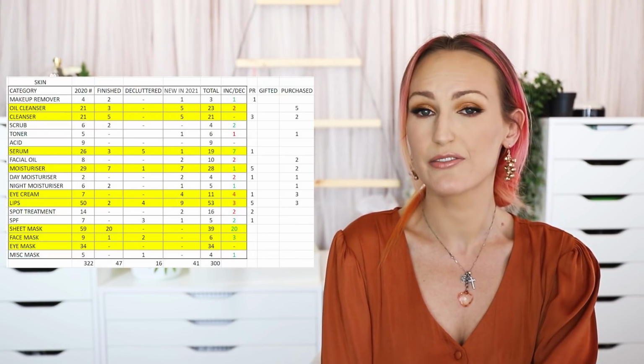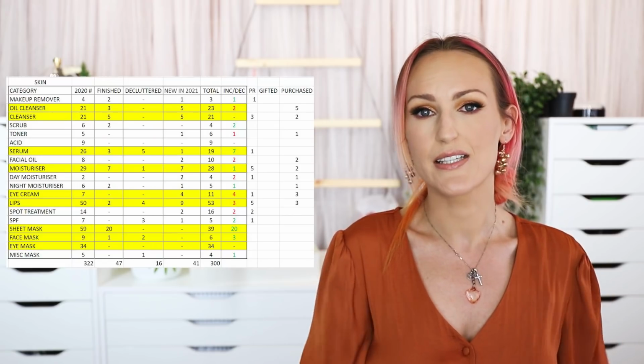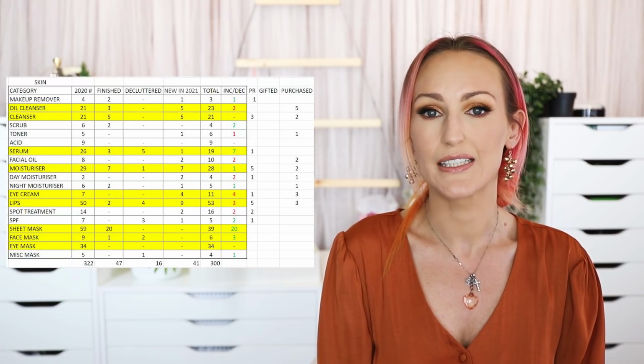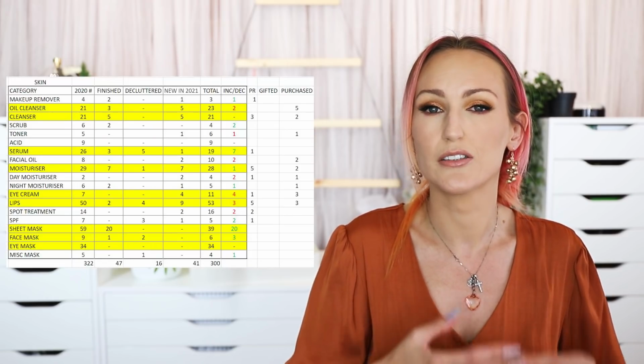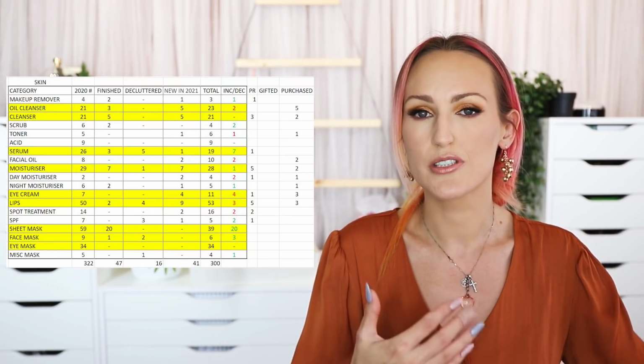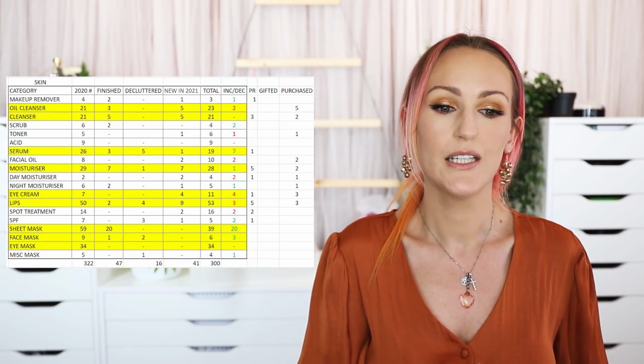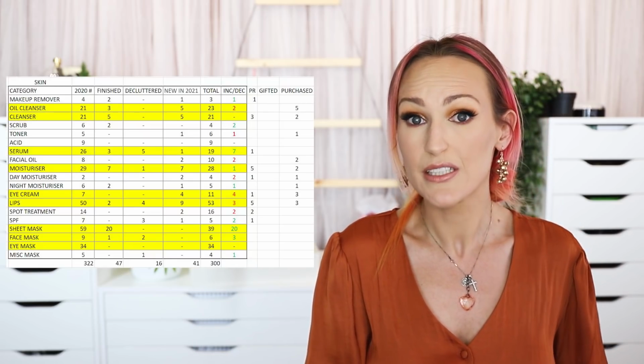I've only got 6 of them, but I would really like to try them all out this year, essentially. Get rid of any that I don't feel does anything for me, and see if I can then go forward and use the ones that do offer something for my skin, and see if I can finish some.